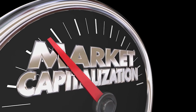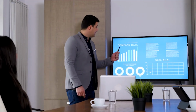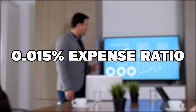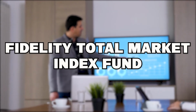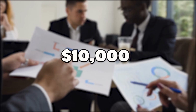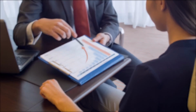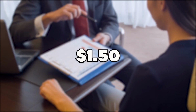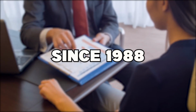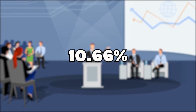Not surprising given that market capitalization determines firm representation and that these large corporations account for a sizable portion of the market overall. It has a 0.015% expense ratio, comparable to the Fidelity Total Market Index Fund. Therefore, if you invest $10,000 in the Fidelity 500 Index Fund, Fidelity will manage the fund for you for $1.50. The oldest of the group is this fund. Since 1988, it has generated average yearly total returns of 10.66%.